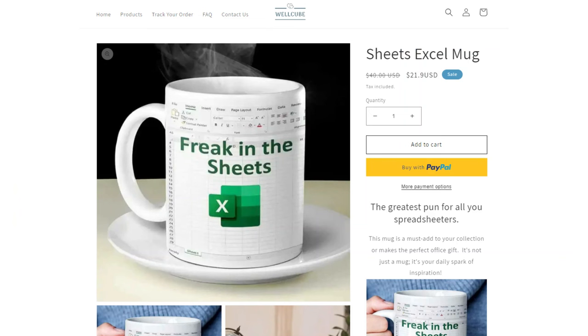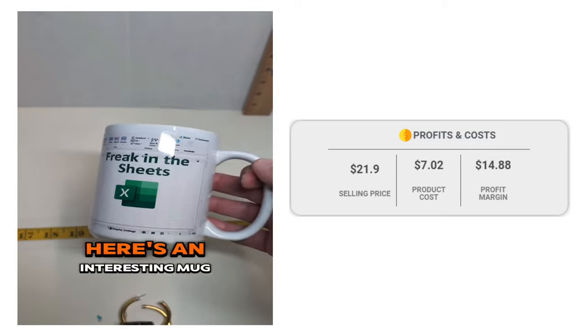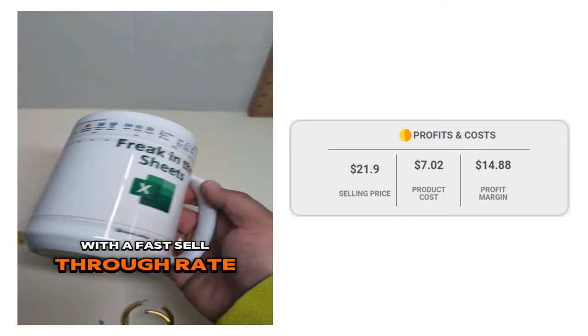Now, if we take a look at the winning store selling price for Sheets Excel mug, it is just under $21.90, whereas the product cost is only $7.02. So, you are looking at a good profit margin of $14.88.